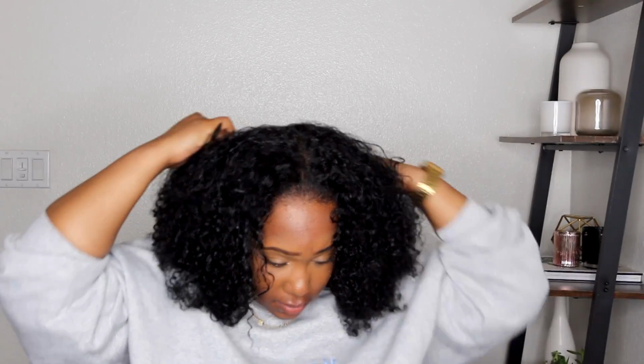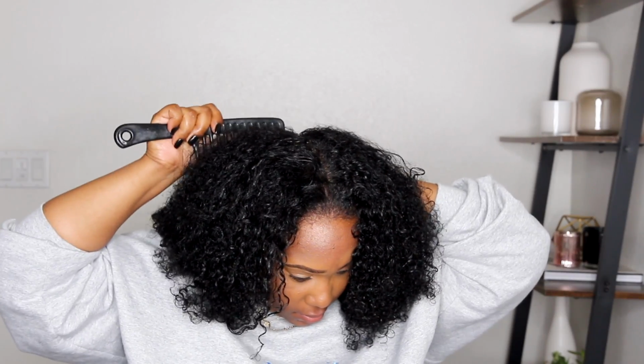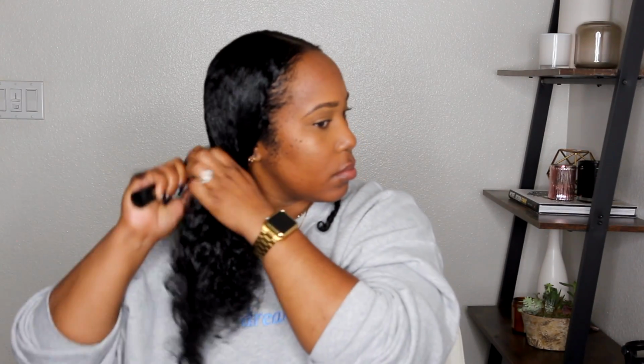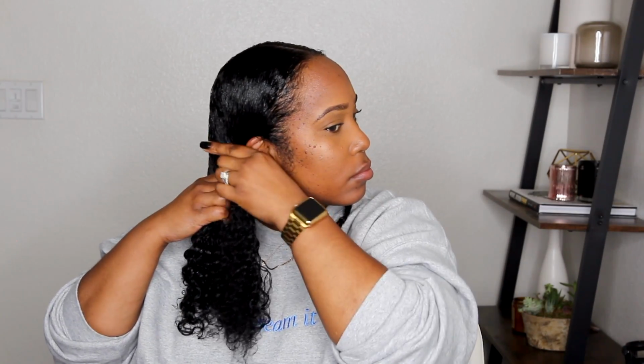So back to the whole wash and go thing, y'all. I cannot really rock a wash and go like I could back in the day, and it's because I sweat so much and work out in the gym. So I feel like my hair and my scalp is always wet, or just not always super cleansed until the weekend. And so whatever wash and go I did for the weekend, it's going to be done by my first day back in the gym on Monday.